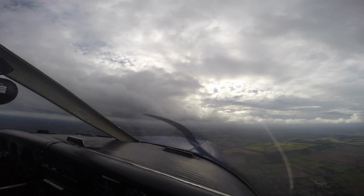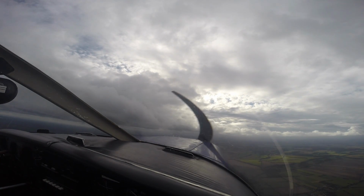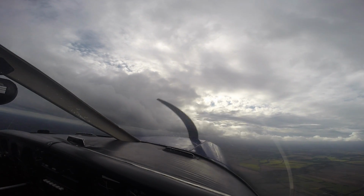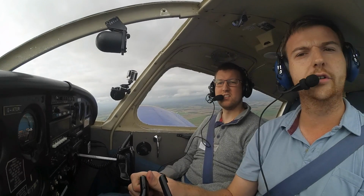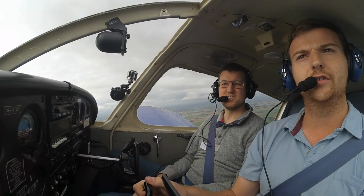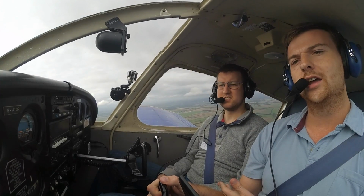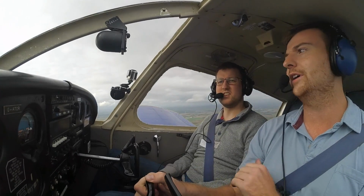So what I'm going to do, I'm going to pull the power back and just pitch the nose up, and you'll notice our airspeed will drift off. Yep. And at a certain point, the aircraft will want to stop flying. Now you'll probably find it will be about 45 knots or something in this. So the nose isn't terribly high, but I'm having to keep pulling back and pulling back and pulling back in there. Oh wow!